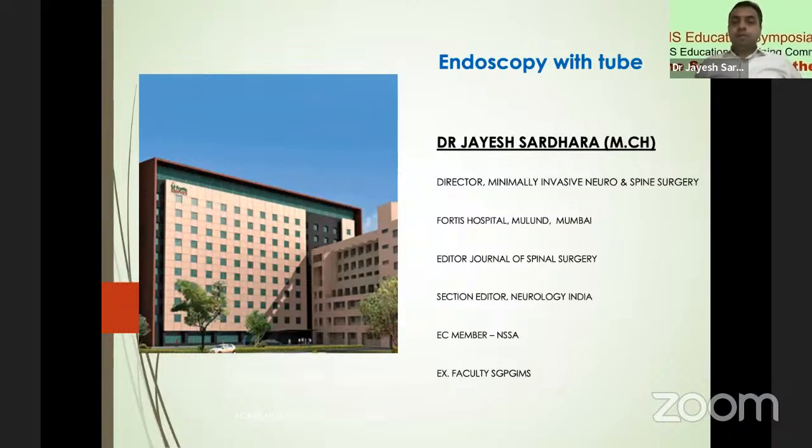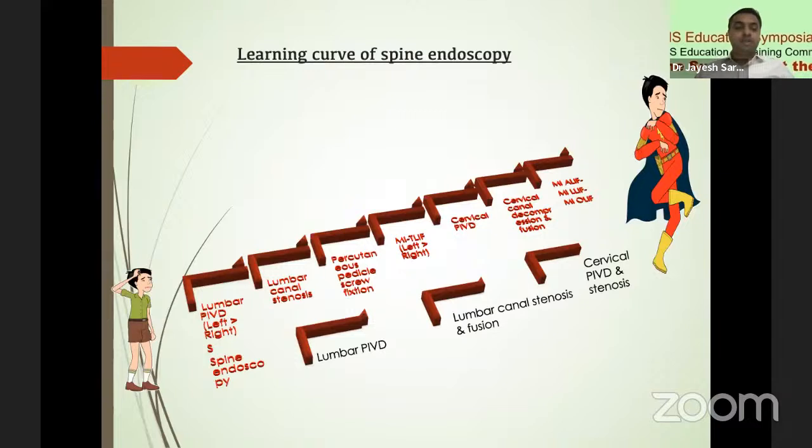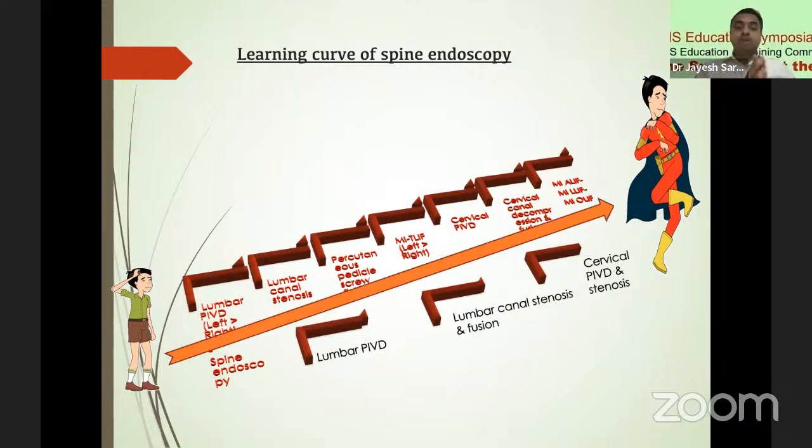So my topic is endoscopy with the tube, and in this 21st century, it is an era of minimalism, and the world is trending from open spine surgery towards endoscopic spine surgery. And of course, we all know that there are a lot of advantages from open surgery to minimally invasive spine surgery. I believe that spine endoscopy should start with lumbar L4-5 or L5-S1 disc, mainly towards the left side. We should choose a lean and thin patient. There are a lot of advantages for that.